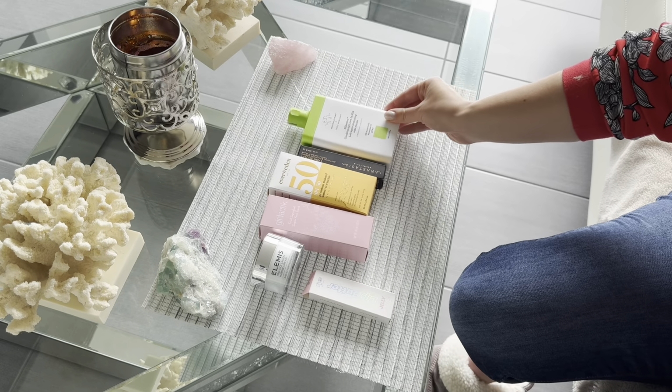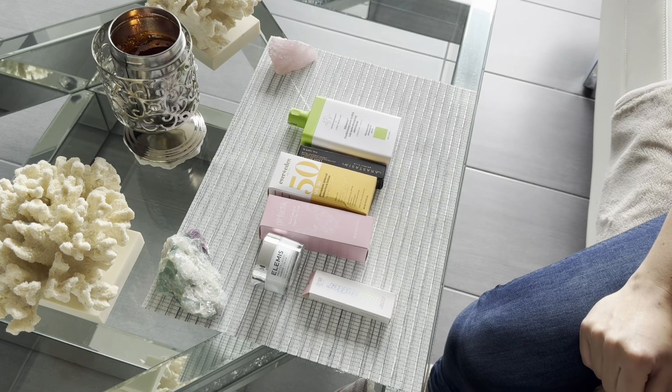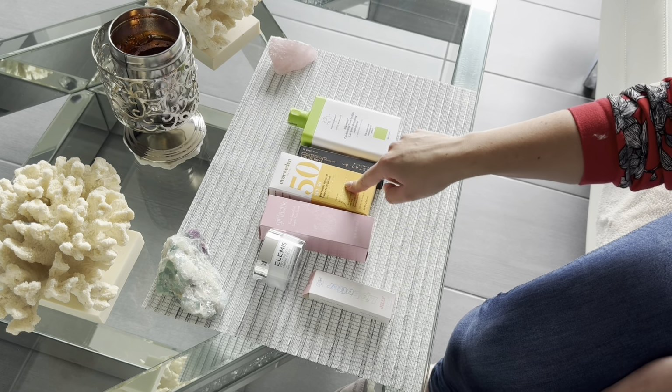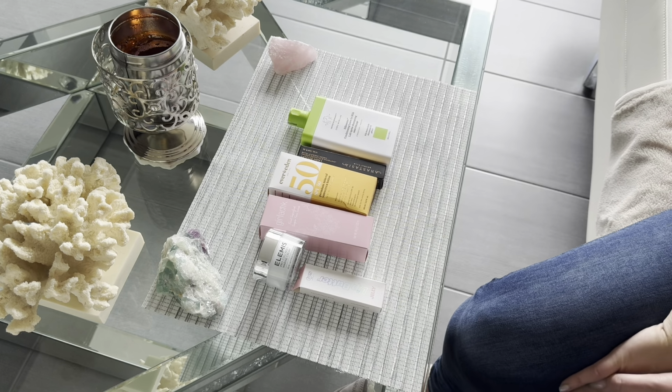And Drunk Elephant is a really good brand. I think everything I've tried from them, I've really liked. So I would rate this box a 5 out of 5. Absolutely love this. I already know this I really need. These brands I really love. And this just looks amazing. Like the color and everything. I couldn't ask for more in a box.